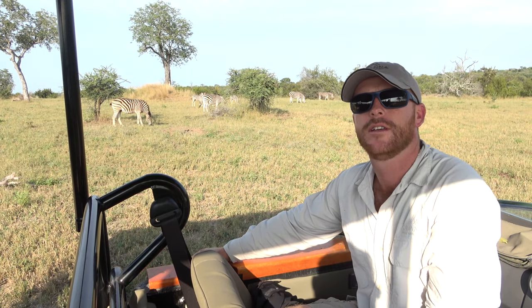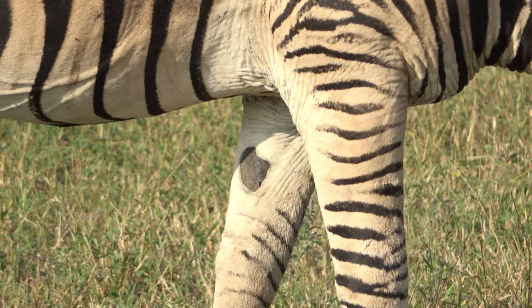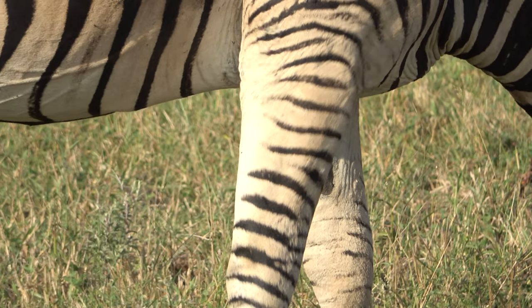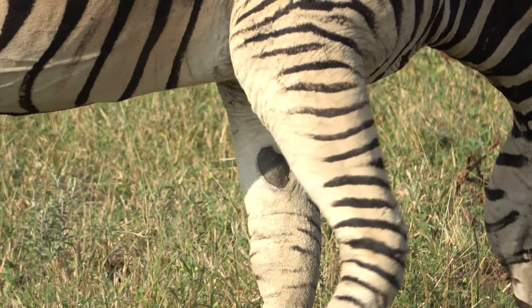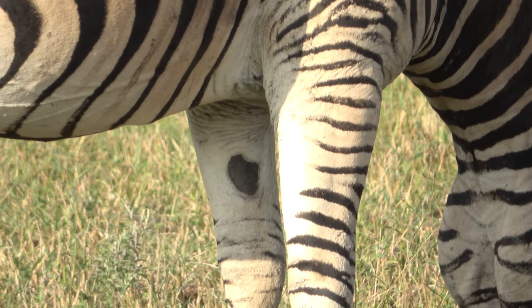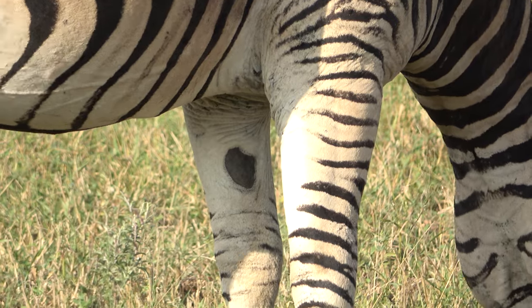If you have a look in between the front legs of a zebra, you'll see a little black or dark grey spot. That is what's known as the chestnut, and it's just a hard, calloused piece of skin there, so when the zebra is laying down, the sharp hooves don't dig into the zebra's leg.